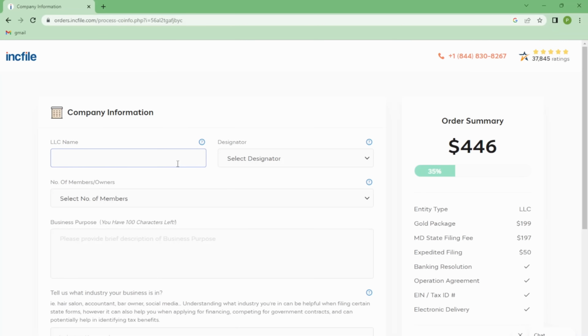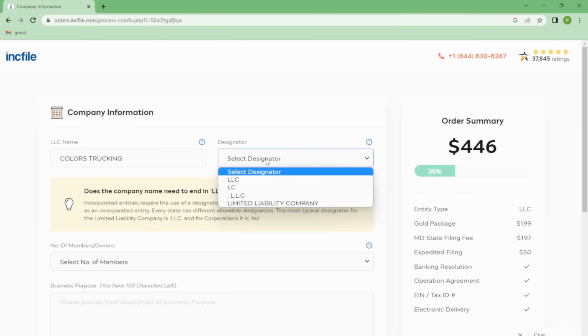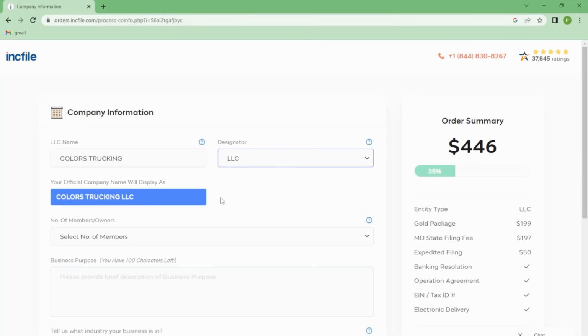So for LLC name, I'm going to make up something. You have to select a designator. I'm going to put LLC. They have different options, whichever one you think. So they said your official company name will display as Colors Trucking LLC.